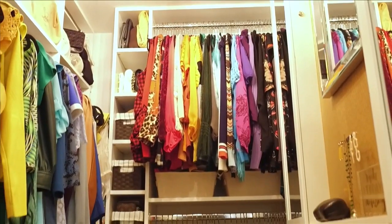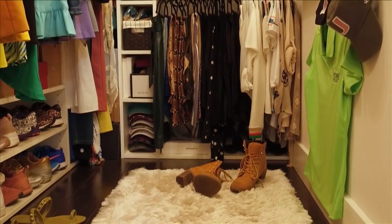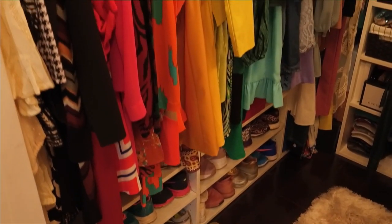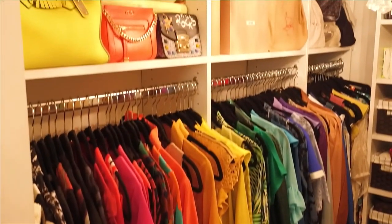When I planned this, I had to be mindful to create sections where I could still fit more shoes. So I used the bottom 2 shelves for shoe storage, and then did a lot of long hanging in the back. I was able to get dresses and everything else that would hang at an appropriate height.